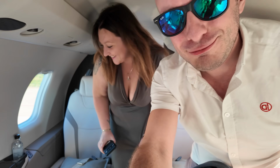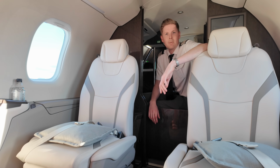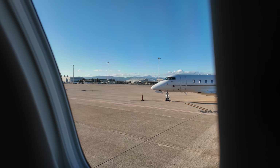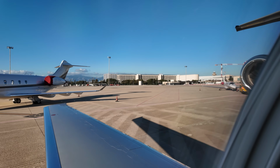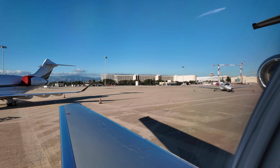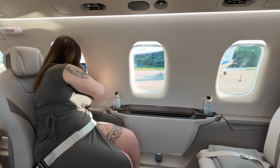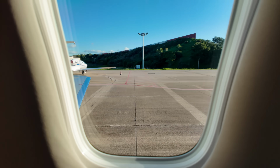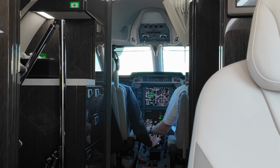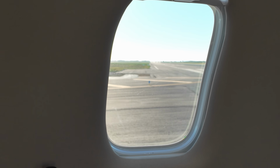Just after being greeted by one of our pilots for today, Elliot, we boarded the plane and sat down for a short safety demo. It only felt like a minute had passed and we were already on our way. It was a couple of minutes to taxi across the airfield to the departure runway. The aircraft has super big windows though, so the views were spectacular, and you could even see up in the flight deck, so you could watch the pilots hard at work getting this aircraft up in the air.